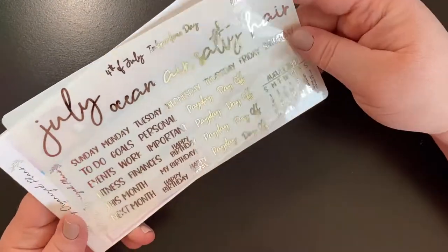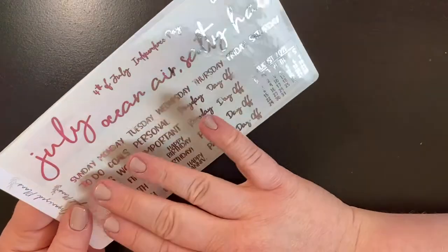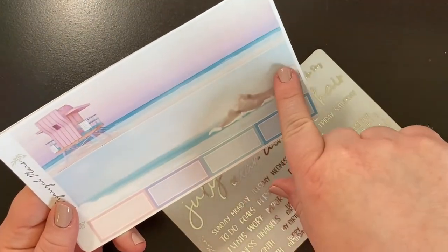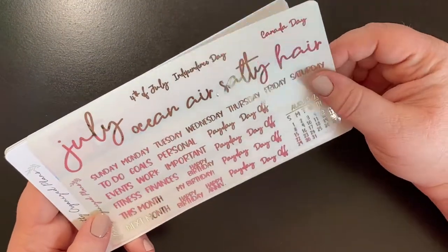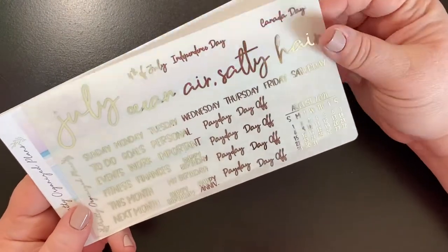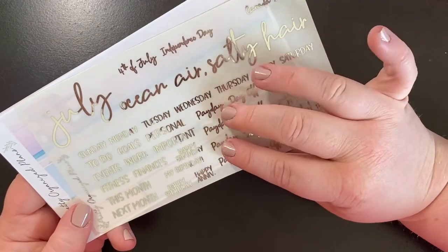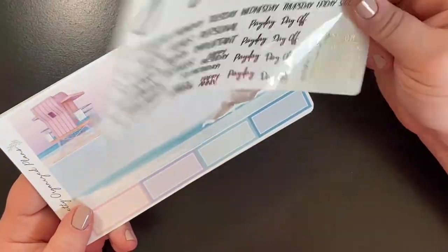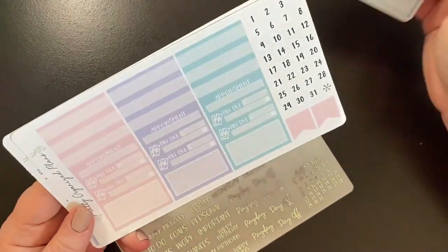And then on this sheet, she kind of does this for you. So you have your July script sticker, and then it says Ocean Air Salty Hair. And you can put those however you want on the 2 bars. And if you got this to say August, then you'd have August. And then here there's 4th of July, Independence Day, and Canada Day. And she fits those in, which is great, because one of my biggest complaints about customizable, choose your own month kits is that you don't get the holidays, but she does the holidays, which is amazing. So that is the top bars and label.